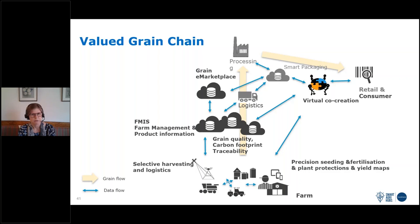What are their preferences? What these digital tools and data can do is create a connection directly between farmers and consumer groups, and create awareness of production and the real value of the grain produced, and maybe even co-create new products.